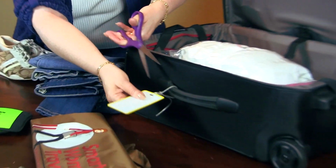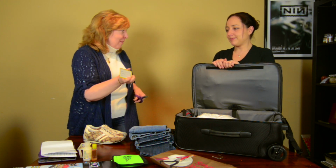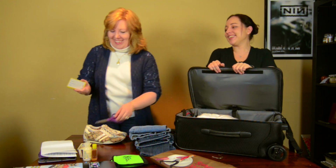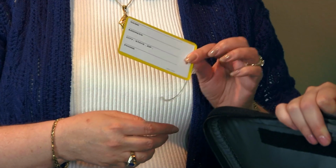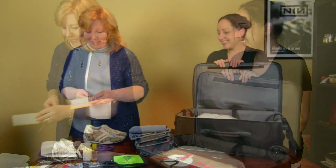Here's what I think of your luggage tag. It's going in the trash. Number one, there's no name on it. Were you going to do this at some point? Yeah, at the airport, when they asked me. But you put your name and address on here. Everybody can see it, and it's very unsafe. Thank you. You have read the chapter on safety.